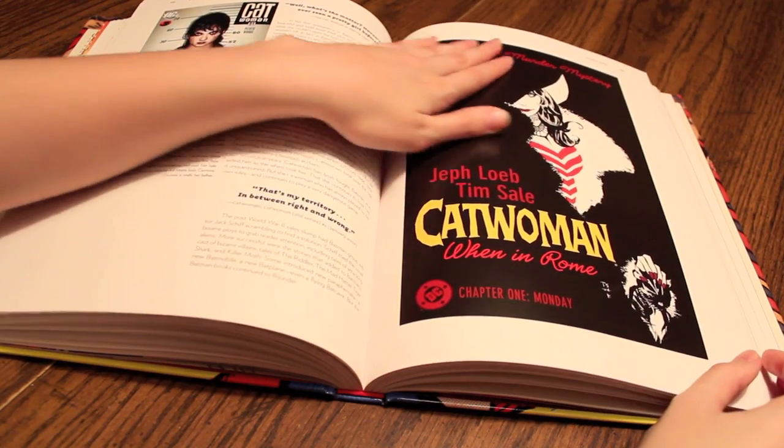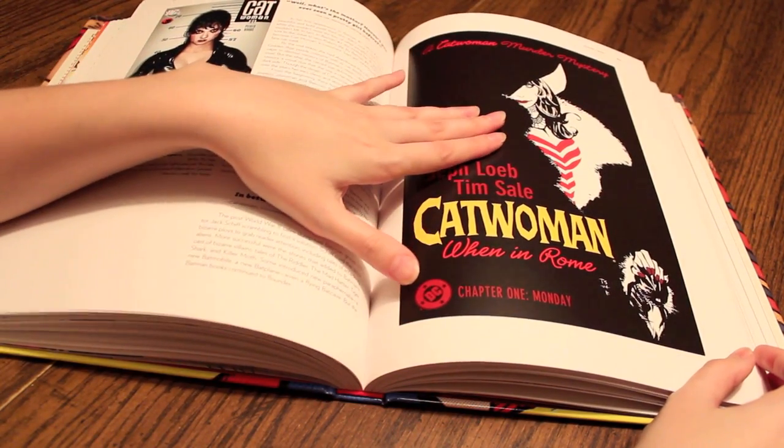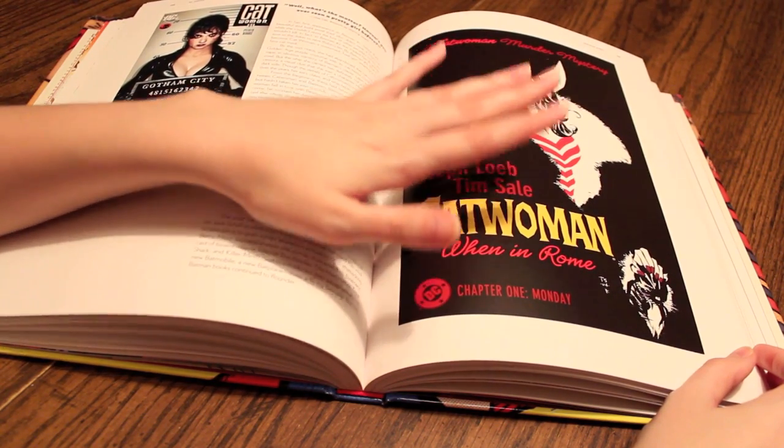Oh, this is the Catwoman When in Rome series. The art in this, not only just the covers, but the art in this series is amazing. I would recommend it highly.